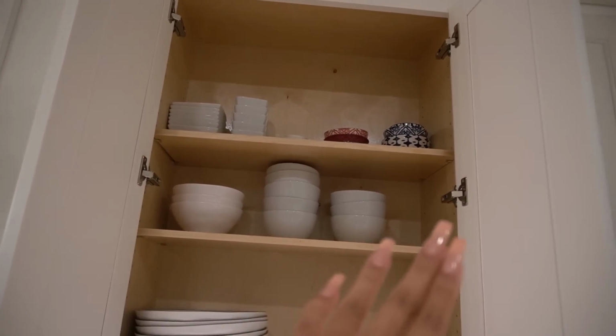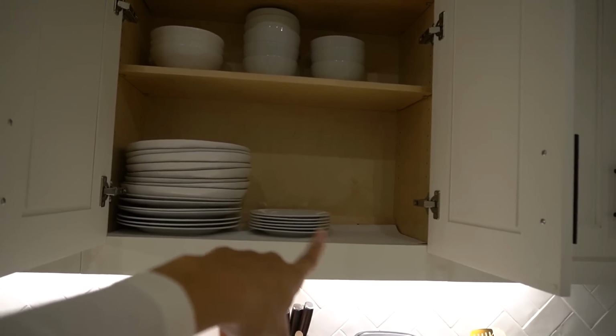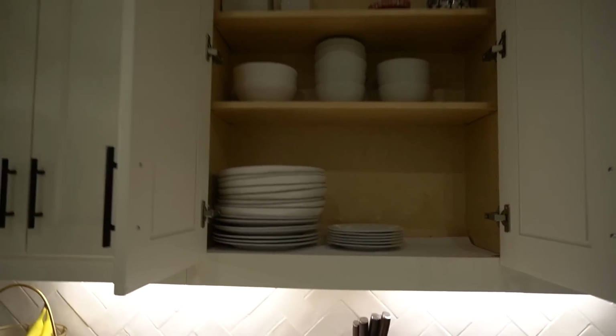Entertaining bowls, regular everyday cereal-type bowls, regular everyday plates, and I keep extra plates in case I have extra people. And then I have a whole other set of plates that go right here, but I use those every day and they're all dirty in the dishwasher, but they go right there. And that's the bowls and plates.